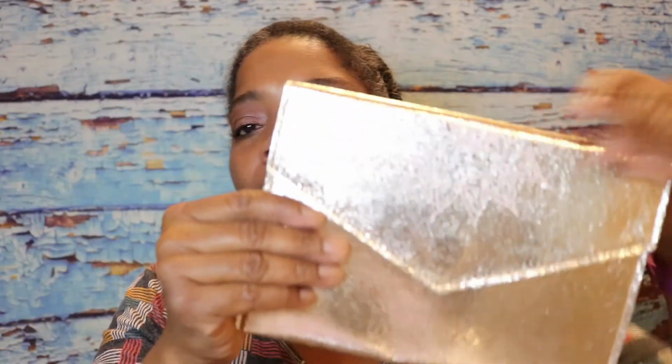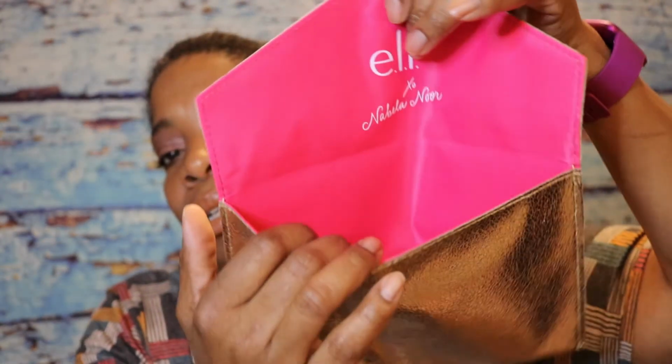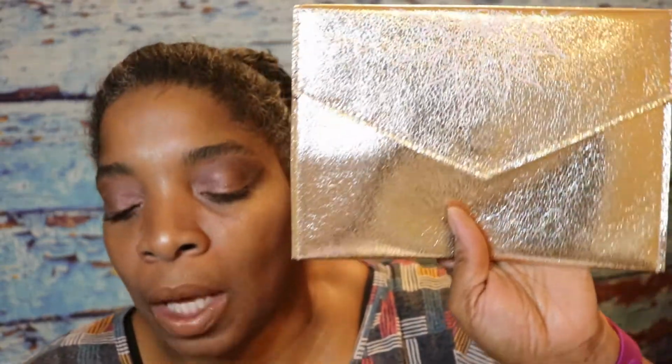Let's take a look at that clutch. I said that I would take it out of the bag. I would probably use this. I don't know when I would use this. Let's see, this is it. Nice. I love pink. It does have a magnet closure. I can see using this for a makeup bag to put flat eyeshadows in. Maybe some brushes.